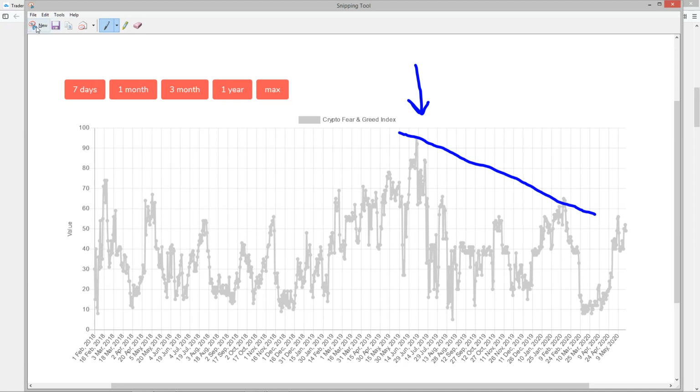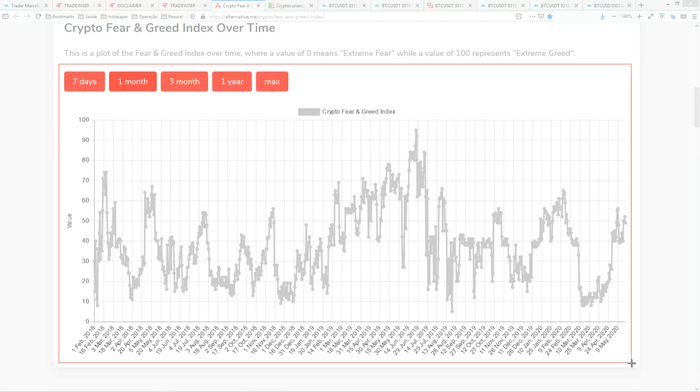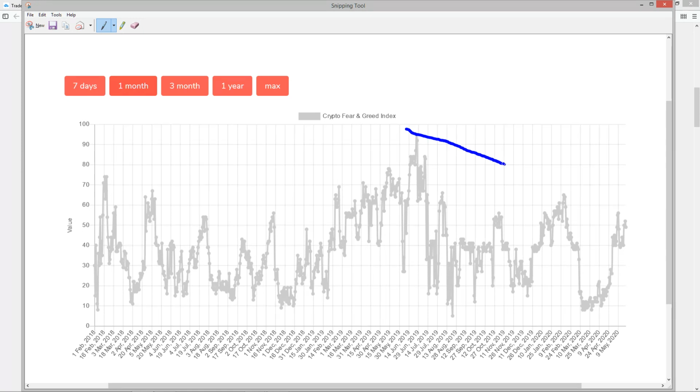Oh, that was bad. Let me just do it again. Sorry, folks. We can trace right here a downtrend line. Check this out. This means that we have to keep our eyes right here. Once this fear index breaks out going up, that means that we might be entering a new atmosphere. We might start to get more positive regarding the Bitcoin move.